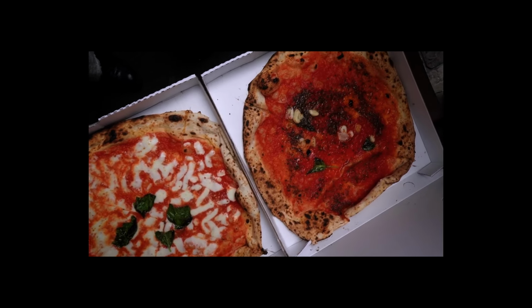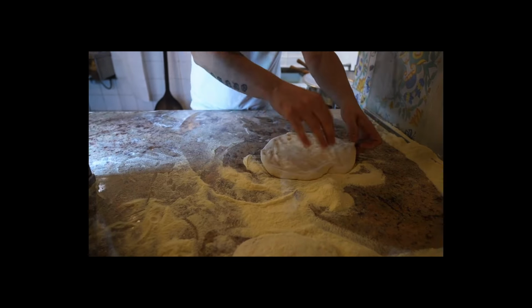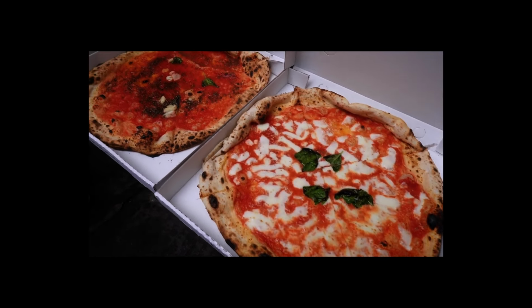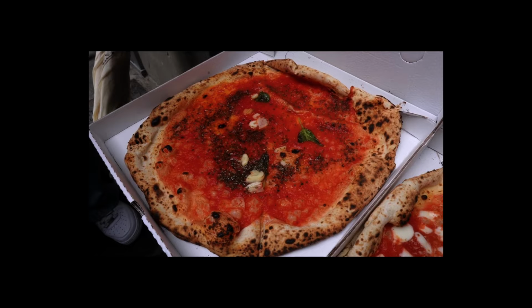They have many locations. We had no idea there was one in Florence, but there's one in New York City, and we've had it, and we love it. Pizza. Perfect. Classic cheese margarita, and then we got their tomato pie with the garlic and the oregano, and oh my God, the oil.